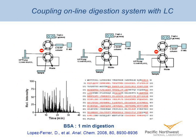Immobilized enzymes promise to simplify digestion and offer automation of protein digestion steps. If enzyme is covalently attached to a chromatography resin, it could be placed into a stream of mobile phase and sample could be loaded into such a column automatically using column switching valves available on most chromatography workstations. This approach accelerates digestion by offering a very high local concentration of enzyme on the column.